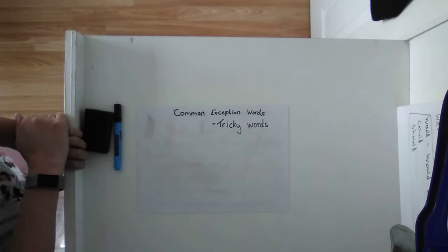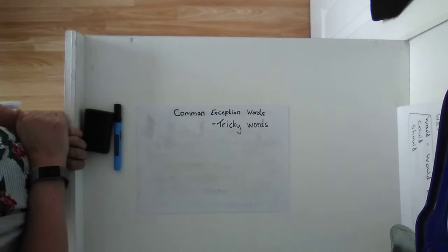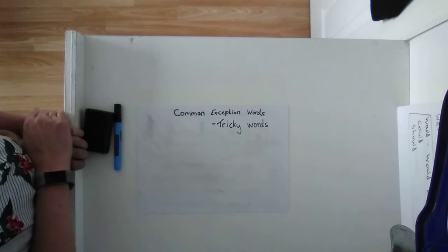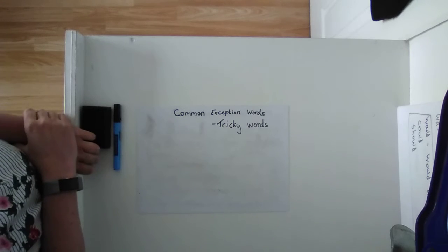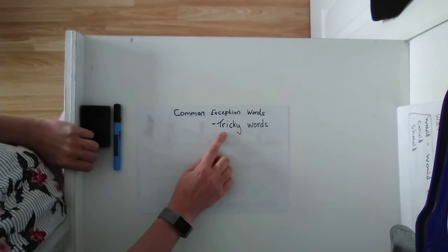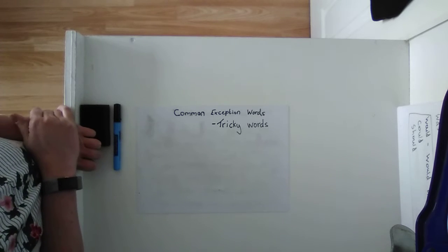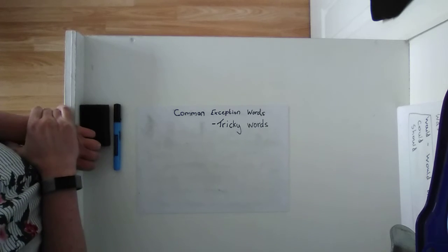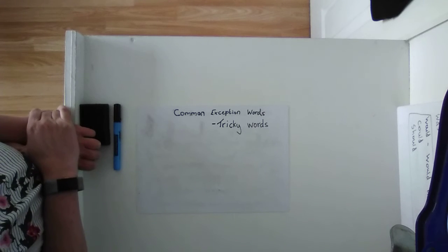Hi Class 2. Today we're going to have a look at some spellings, and we're going to concentrate on our common exception words, which in Class 2 we talk about as those tricky words. Now, tricky words are tricky because you can't use your phonics to sound out the word to help you spell it. You have to learn how to spell it.